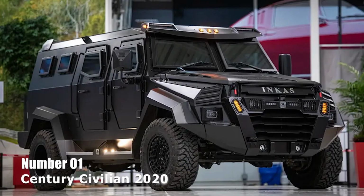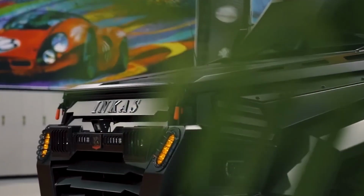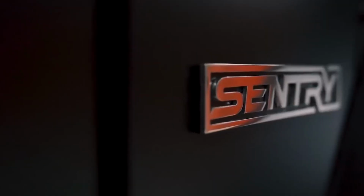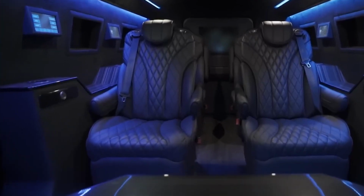Number 1. Century Civilian 2020. It is a vehicle that SWAT and other highly effective special operation units use in their civilian iterations. The specialized company Inkas Armoured designed, constructed, and armored it using the framework of a Ford F-550. This car stands out for its exceptional performance and maneuverability on tough terrain.